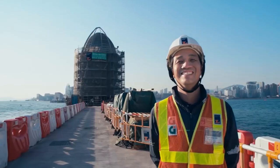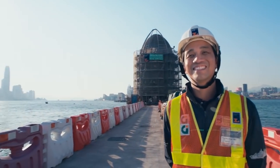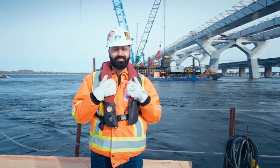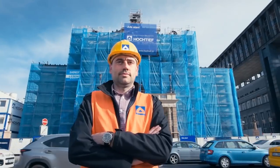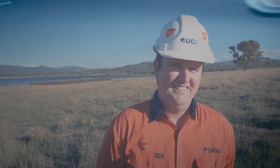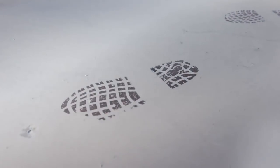HOCHTIEF. We work towards innovative and sustainable values in building construction, civil engineering, and infrastructure worldwide. Values that show the way for future generations. They are footprints for the future.